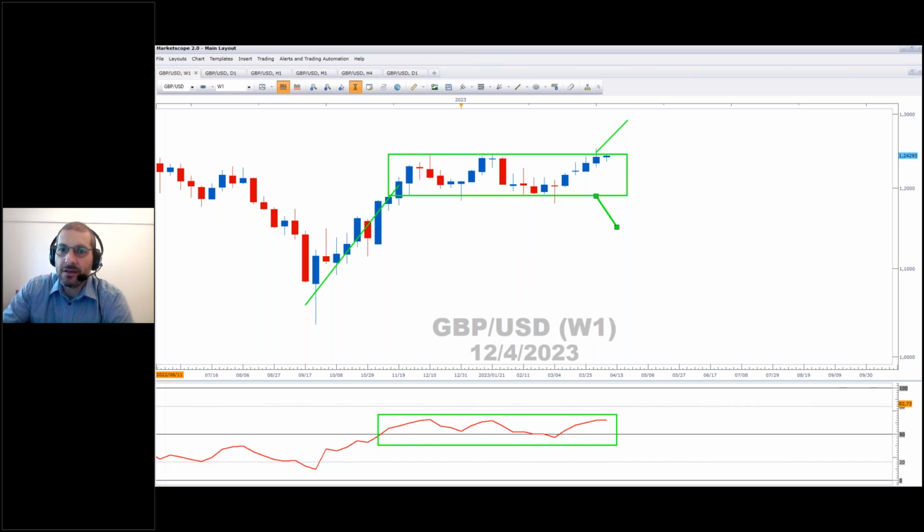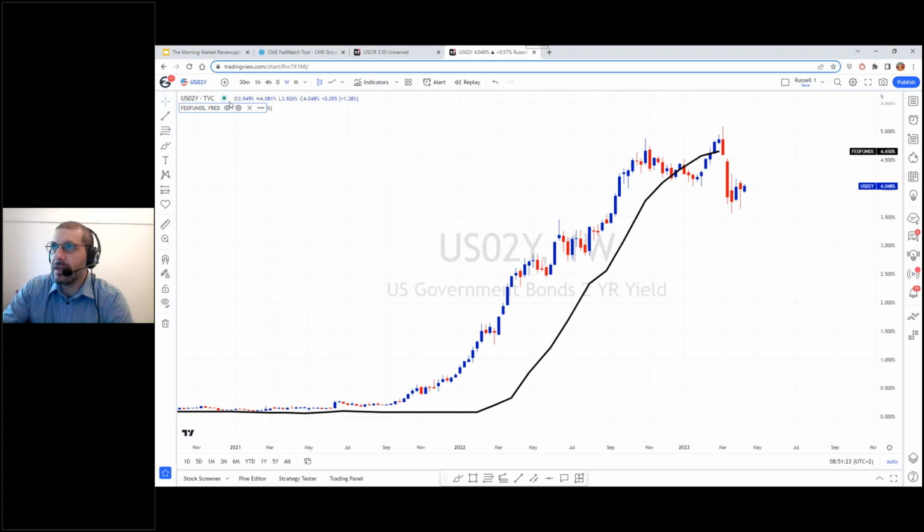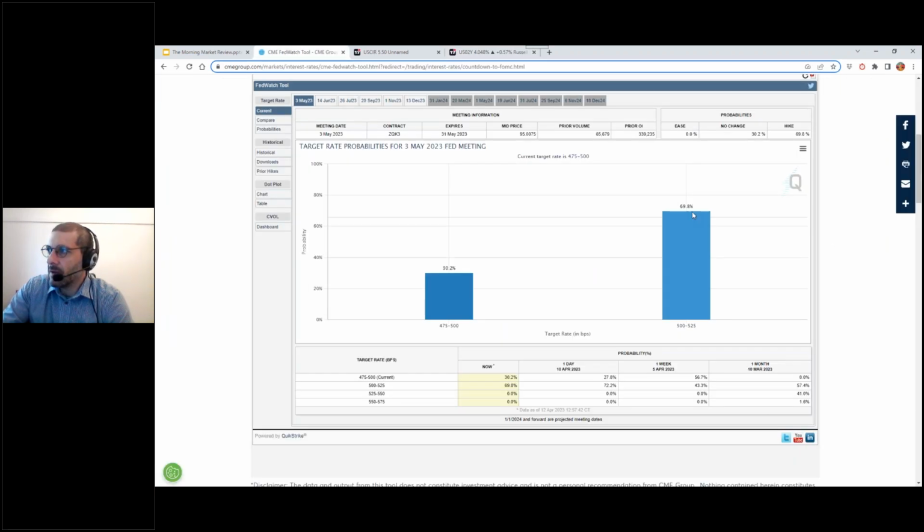we want to go back to the CME FedWatch tool. We want to see if this reduces, okay, if the probability reduces for 25. I think we will get 25, but we'll just watch this probability. It really depends on the print. This inflation print, I think, is very, very important.